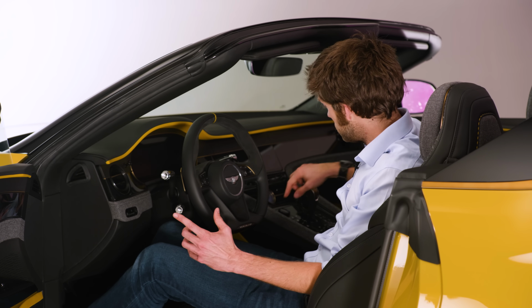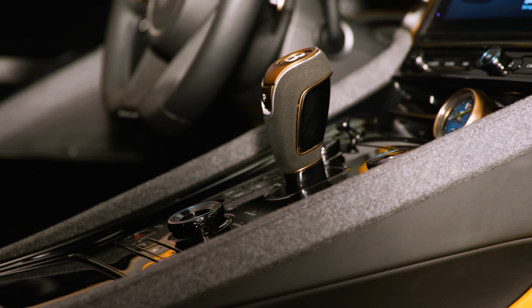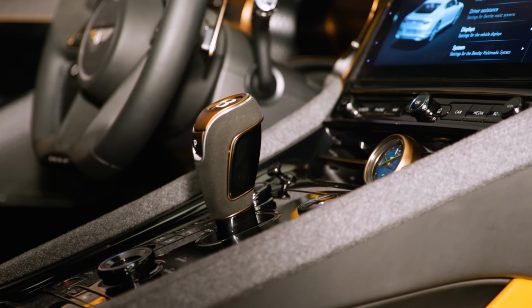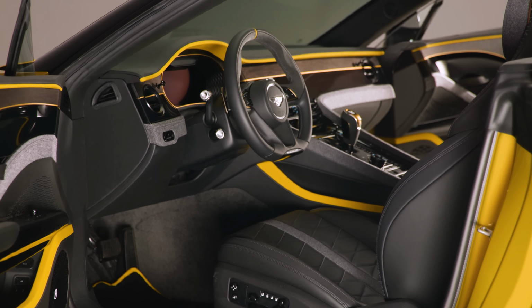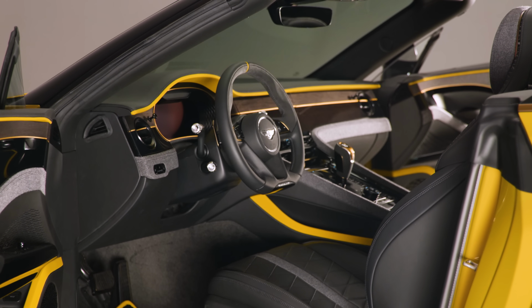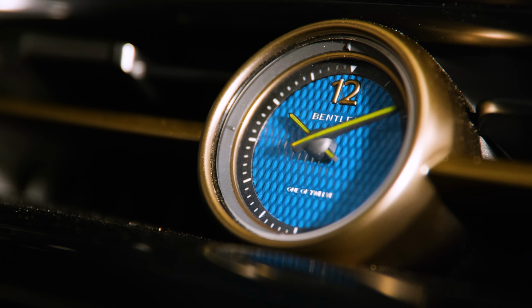The final thing I want to talk about in here is, well, this blue colour, which is picked out on these switches here and on the clock there, and that links back to the name Bacalar. Because why Bacalar? Well, that's because it is a lake in southern Mexico. It sort of follows on from Bentley's idea of naming things after things in nature that begin with B. So Bentayga was a rock, and this is a lake, and it's known as the Lake of Seven Colours because it has a particularly vibrant turquoise colour.